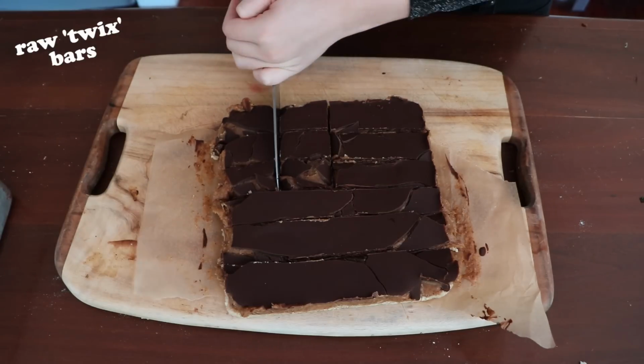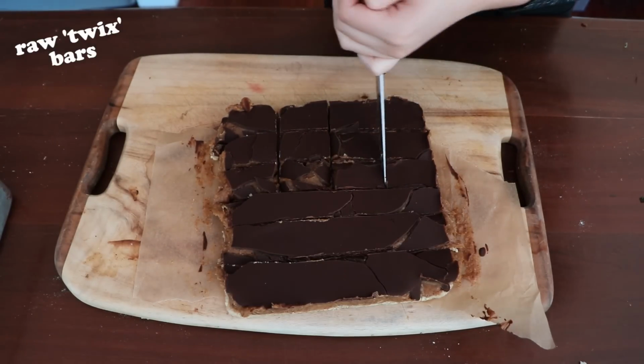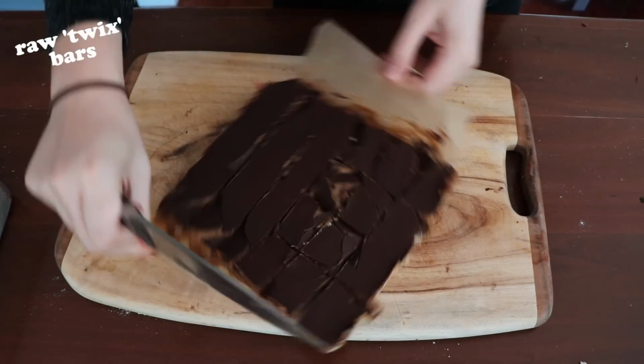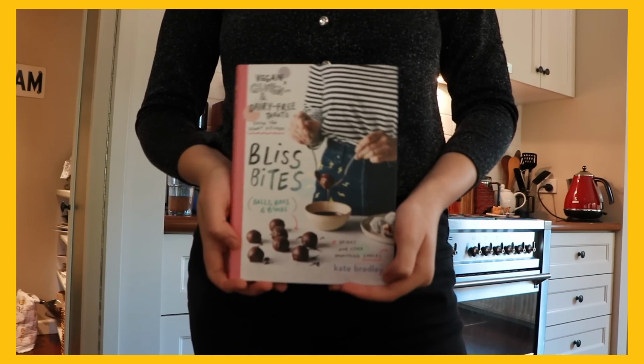So the last thing that I have made from this cookbook is the raw Twix bars, and I didn't cover them in chocolate, I just put the chocolate on top, but the taste and bloomin' heck, the base, which has a macadamia base, it was spot on. It was shortbready, even though it's a raw treat, and it was fab. So 4.5 stars, just because the Maltesers and the fish cakes were just something else in my opinion.